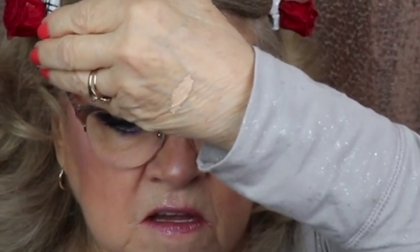I'll go ahead and swatch this since this was my choice. Ooh, nice and soft. And that looks like a good match for me. I've been trying different concealers lately, trying to get the perfect one for me. And I got a few that I love. Go ahead and pat that on. Ooh, that's nice.